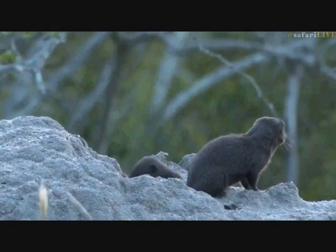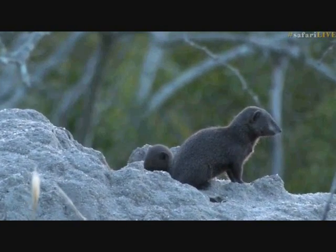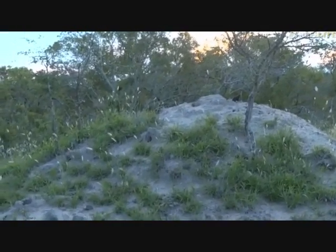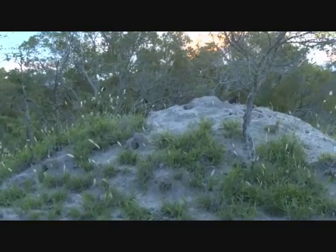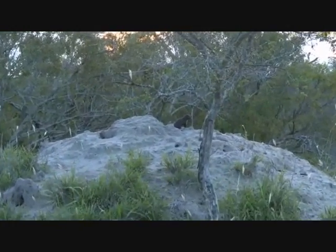This termite mound is not active anymore. You can see, I mean, you've got vegetation growing on it and other animals living in it, like the mongoose, so no longer active with termites. But I would say it's probably still much cooler in there than it is above ground in the summer, but it also probably keeps them warm in the winter.